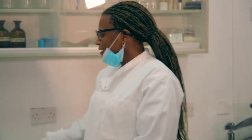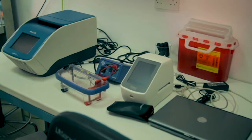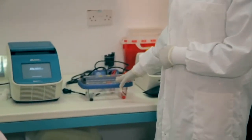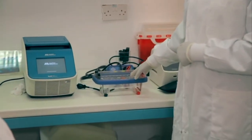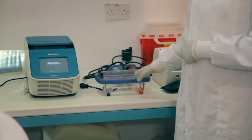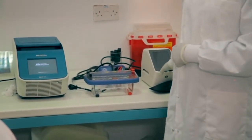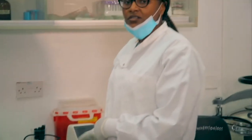So after you've run your PCR, or after you've created several copies of that gene, you can now use your gel electrophoresis system, which will allow you to run it in the gel. Then you use your gel documentation system, which will allow you to now visualize those aberrations that are in the gene.